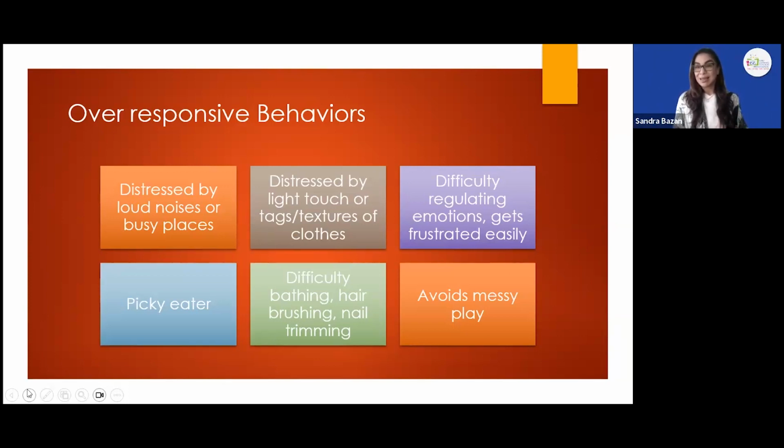Another one is picky eating. Have you seen those children that will only have certain textures, certain colors, or they have to have the same lunch, the same snack? It's always the same. That definitely can be a red flag for over-responsive behaviors. Yeah. And sometimes this is one that we overlook, because we also know that our littles are picky anyway. They are picky, but it's so different. Sometimes we overlook this one, but it is a different kind of picky. It's like there's a complete meltdown if they won't even try.